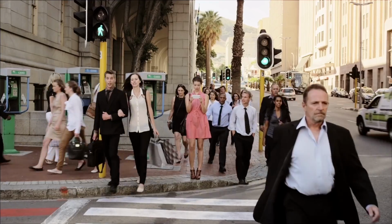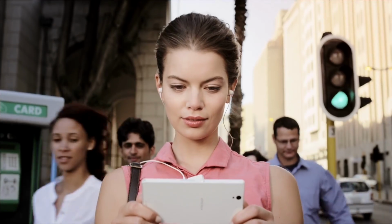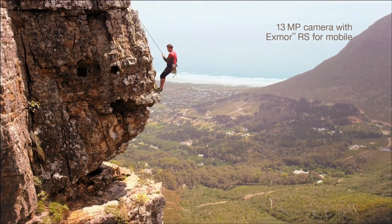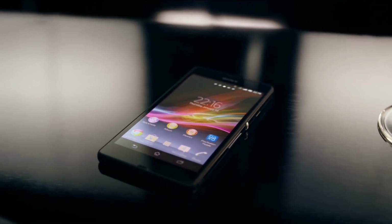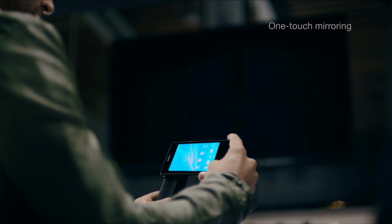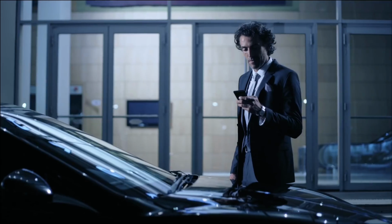So, set your mind free. Immerse yourself. Find yourself somewhere else. And catch life from new angles. Your phone display mirrored on the TV screen with one simple touch, like magic. Because some things simply deserve a wider audience.